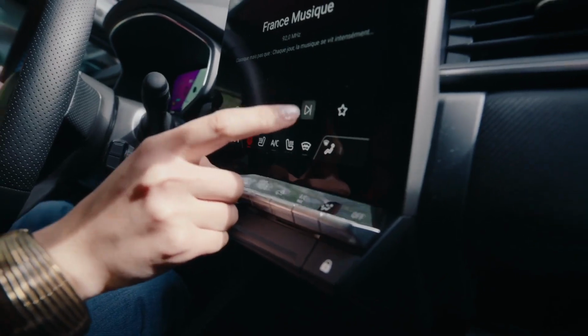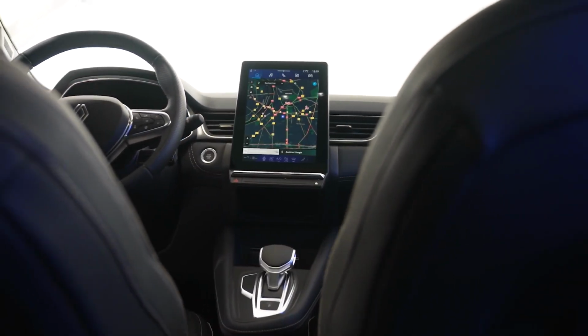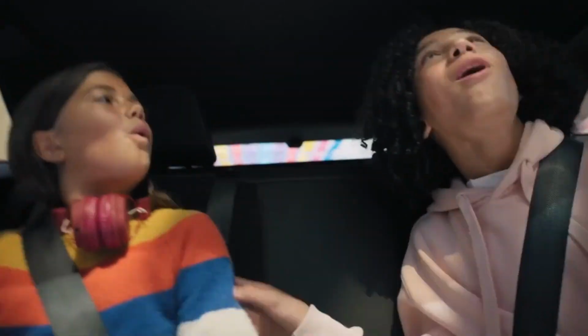But the Symbioz isn't just about space, it's about creating a connected and entertaining environment. The Symbioz comes with features like a high-tech infotainment system powered by OpenR Link with Google built in. This means keeping everyone entertained with movies, music, or even educational apps for the little ones on long journeys.